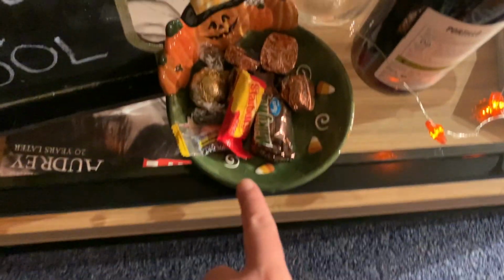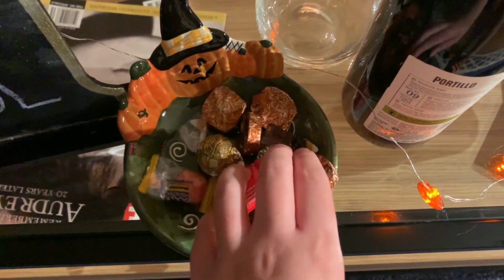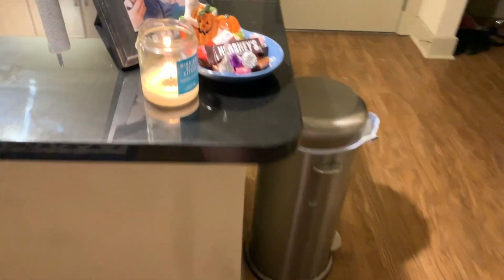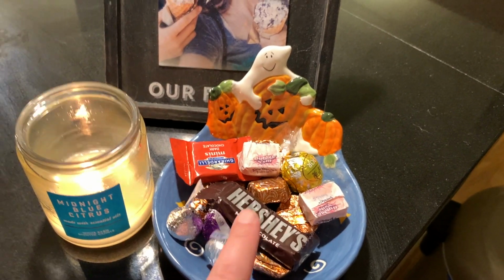Okay, so I forgot I got these little dishes from Goodwill. They're brand new with the tags on. I got them for like $1 each. So I just put some candy that I had inside of them. I have one here and then I have one here. And they're just so adorable. I couldn't pass them up when I went to Goodwill, which is why I haven't been in a long time, because I know if I go, I'm gonna see stuff that I want. And I always end up taking home too much stuff, so I need to wait.